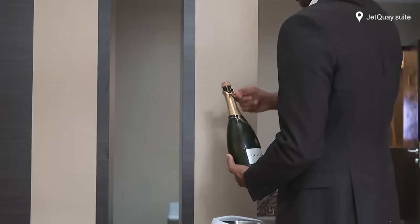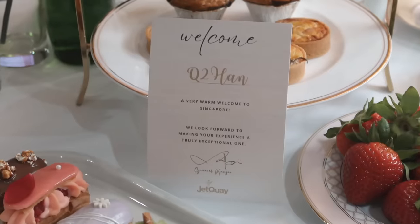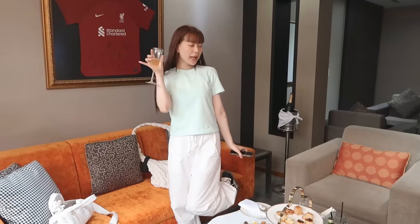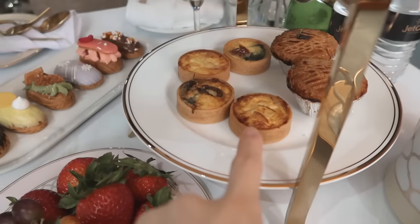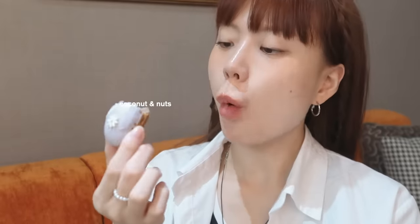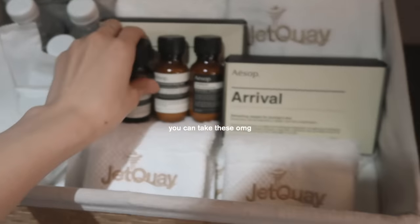JetQuay, a private terminal located at Changi Airport, is designed to cater to the needs of CIP. Their goal is to provide a seamless experience for their guests upon their arrival and departure from Changi Airport. Someone's fancy. Look at all these delicacies. Oh my god, I don't think I can eat everything. Do you have like plastic bags? It's an egg tart. With some TWG tea. You can also take a shower. Can I bring these? I think you can. Really? You're going to my bag.